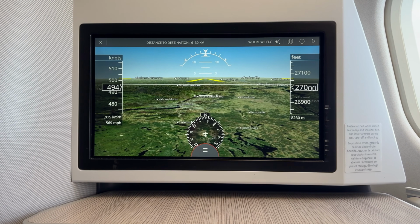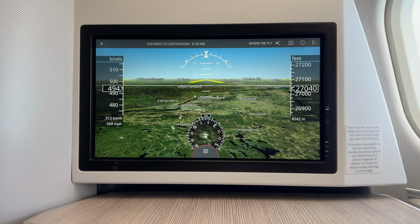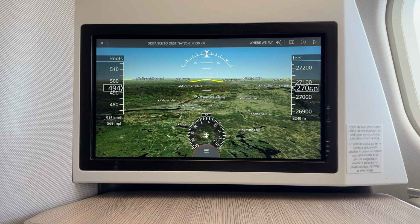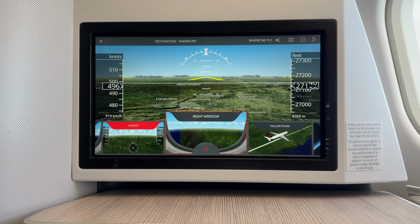Unfortunately, there were no cameras on this flight to view outside. Another thing I was disappointed by was the size of the screen. I'm not sure what the size of the screen is, but I can pretty confidently say that Emirates' new economy IFE system is bigger and better quality than this.